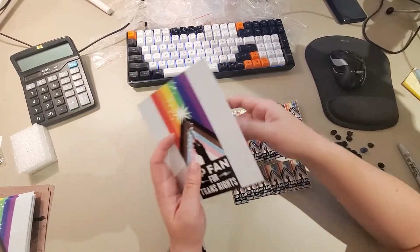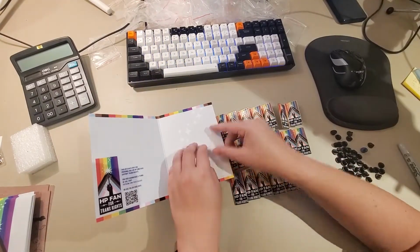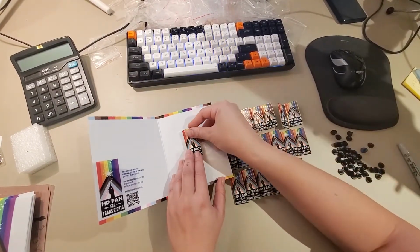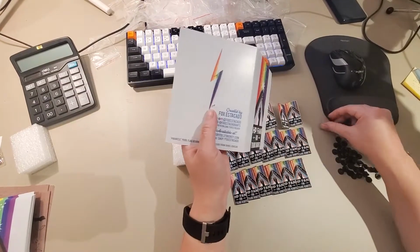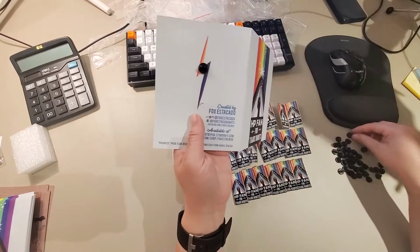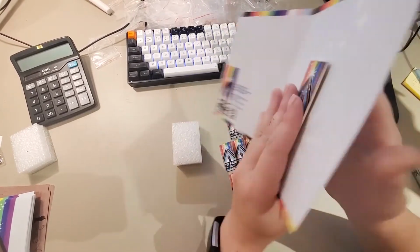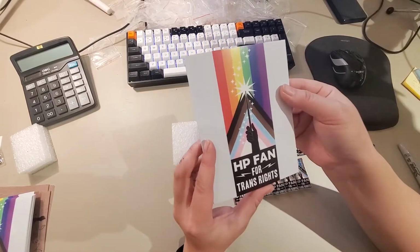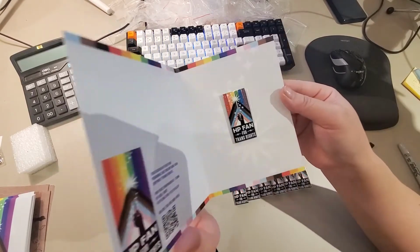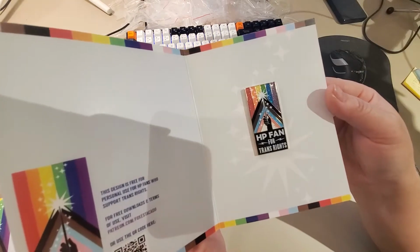It's a bit of work to remove the pins from the baggies and their rubber backs. Then I stick them onto the design card, which again provides protection during shipping. But I also had fun designing this card to complement the messaging of the pin. There's a QR code inside the card that links to where you can download social media banners and other digital assets.